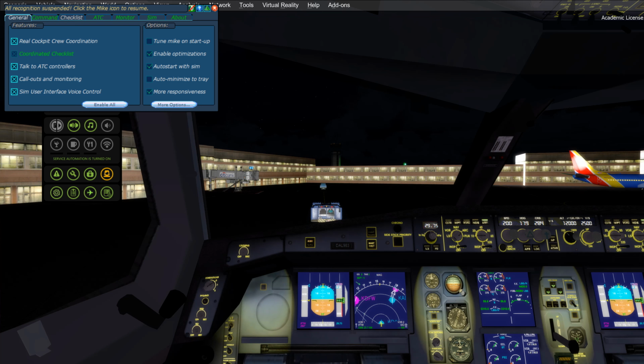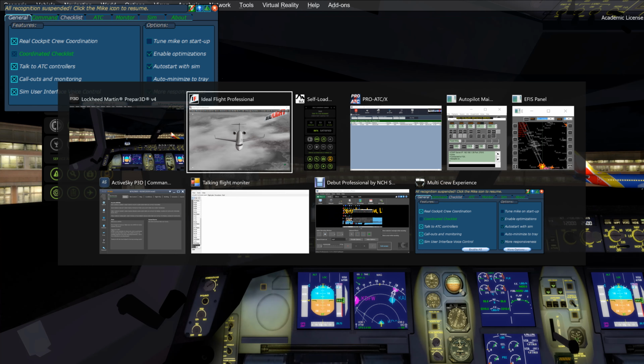Ground, Delta 5591, request taxi. Delta 5591, taxi via Delta to runway 18. Clear left hand. Via Delta, runway 18, Delta 5591. Altitude lock active. Altitude lock going up. What direction?